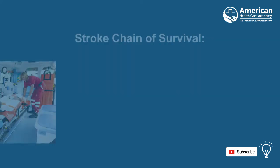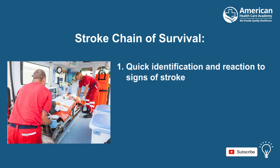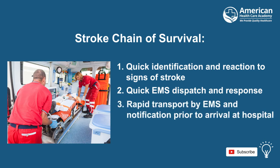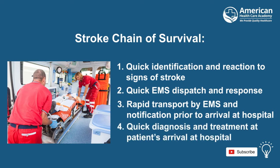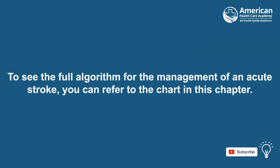When the chain of survival is used in stroke victims, brain injury and risk of death are greatly reduced. The stroke chain of survival goes as follows. First, quick identification of and reaction to the signs of stroke. Second, quick EMS dispatch and response. Next, rapid transport by EMS and notification prior to arrival at the hospital. And finally, quick diagnosis and treatment upon the patient's arrival to the hospital. To see the full algorithm for the management of an acute stroke, you can refer to the chart in this chapter.